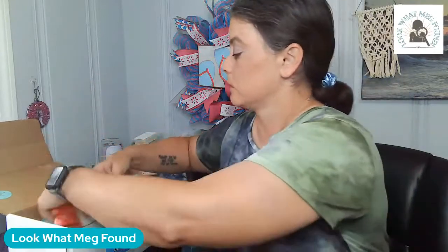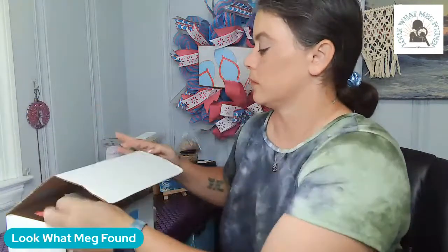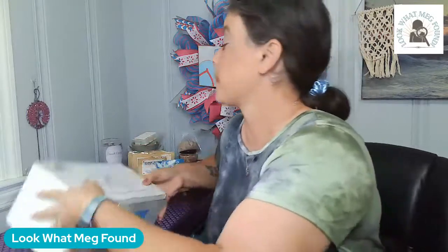So you can set it on your soap rest or somewhere in your shower where it's not going to get continually wet while other people shower, and let it dry out and reuse it until it's gone. That was really cool. That was kind of mind-blowing to me. I have not come across that before, and I absolutely love it. Now I've got to put everything back in my box. And then I've got to get the box out of the way.